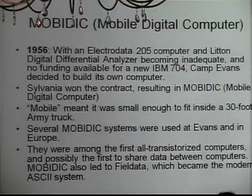The other story about Moby Dick was that the reason it was portable in the first place was the guys at this Camp Evans lab wanted an IBM 704, and the government said no money for it. So they said, well, we'll build our own. How hard could it be? And that was a pretty common thing back then. And the Army said, okay, we'll give you money for a computer, but it's for field technology. So the engineers said, well, we'll put wheels on it. When it gets here, we'll take the wheels off, we'll have our own computer. That's how it became portable.